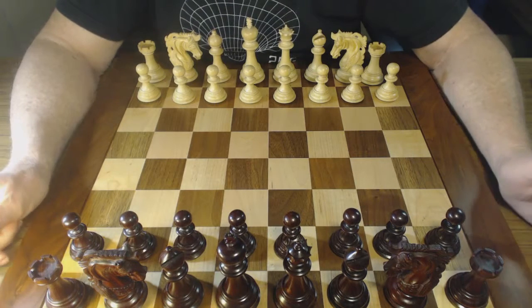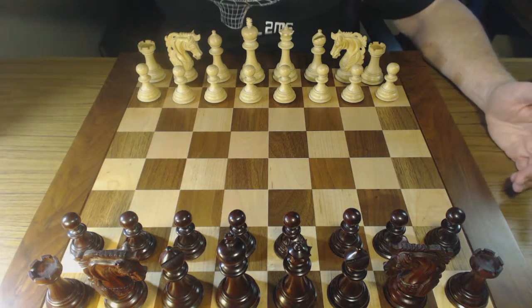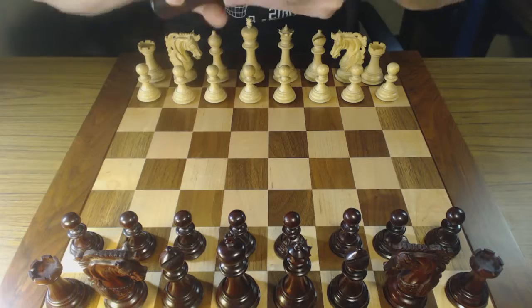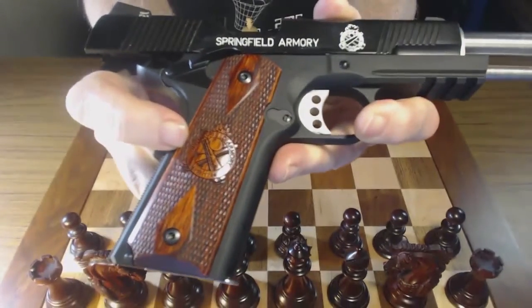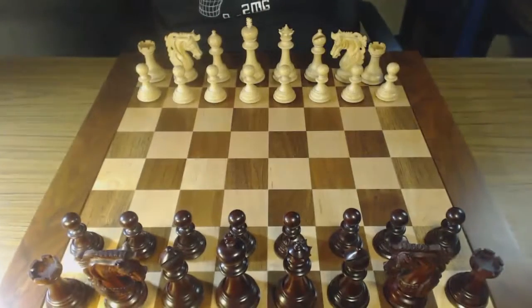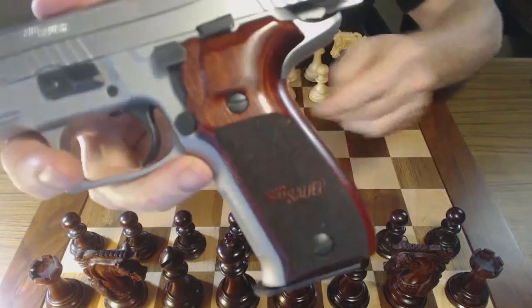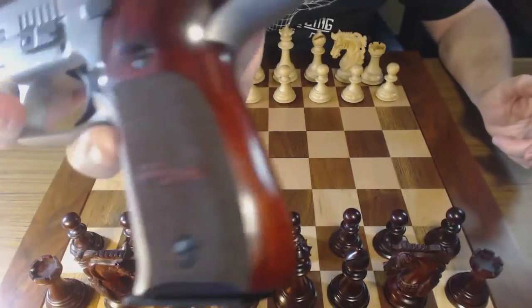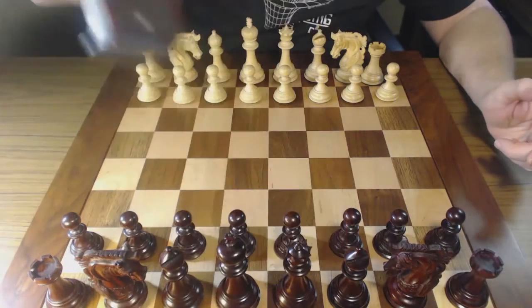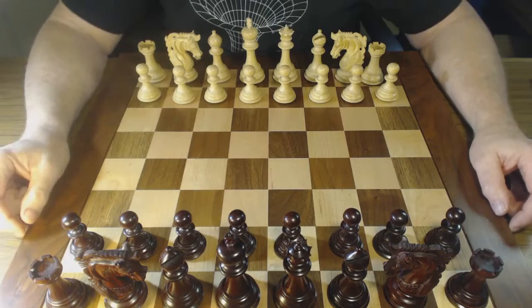Rosewood also has other uses like fine furniture and high quality handgun grips like these. Here's one on my Springfield Armory, and another one here on my Sig Sauer. But you can see this wood is just very gorgeous wood. There's something you don't see in the same context every day.